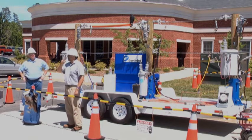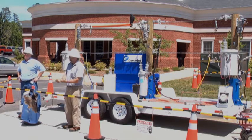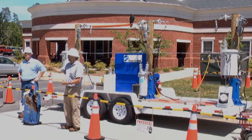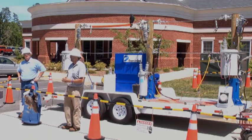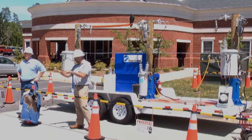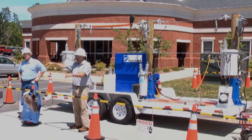Well, neutral just has to return. Yeah, that's a return. It's bonded to earth. If it wasn't bonded to earth, voltage would rise on it. When it's bonded to earth, voltage can't rise, but current still flows through it back to the source. So is it as dangerous as the hot? If you had it on the ground and you put your hand on either side, you would be the path.